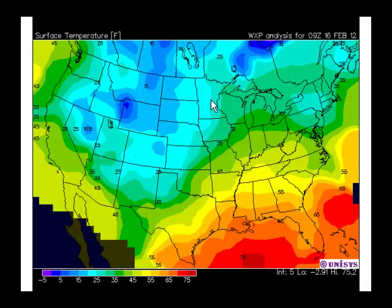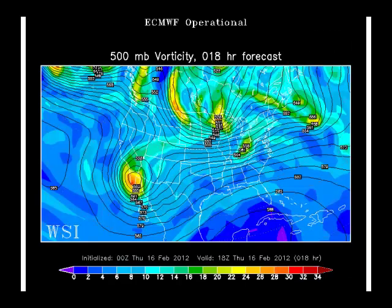There's your temperature map this morning. It's pretty mild across the southeastern part of the country. And again, temperatures just today held down due to clouds and showers. There's the upper air pattern. Today's system kind of weakening and dampening as it moves through.